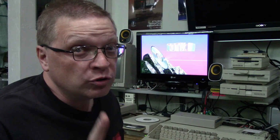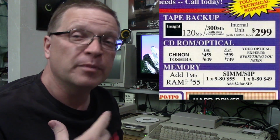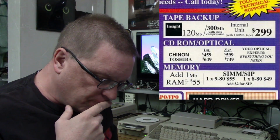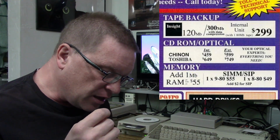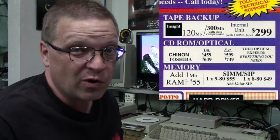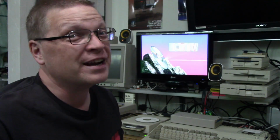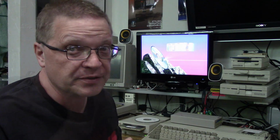They absolutely were available. And I looked up some prices, I'll put them right here, from a Compute magazine from 1991. Let's see, the Shinon drive was $459 for the bare drive. The Toshiba drive was $649 for the bare drive. These things were not cheap. They were not commodities for several years after this.